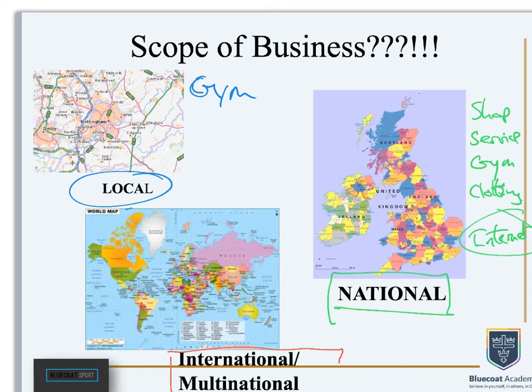The final area for consideration is international and multinational. Now, we do need to make a distinct difference between the two. International would be one country dealing with another country, just one and one. So let's use an example really simply. Britain, a business in Britain dealing with somebody in China, and there'll be business going back and forth, making it international. Multinational use would be where they use many nations, where they have lots and could be dealing with 2, 3, 4, up to everywhere in the world.